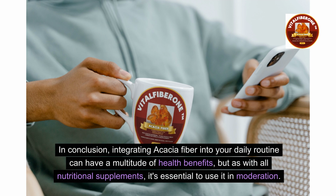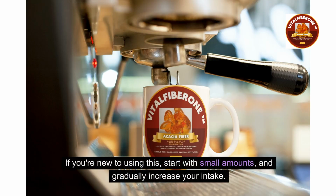In conclusion, integrating acacia fiber into your daily routine can have a multitude of health benefits, but as with all nutritional supplements, it's essential to use it in moderation. If you're new to using this, start with small amounts and gradually increase your intake.